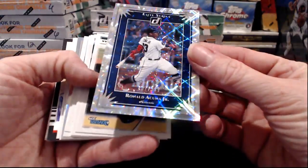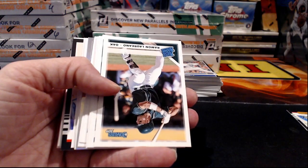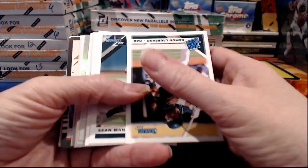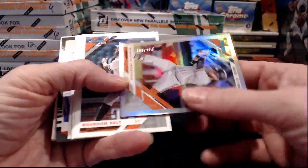Okay, so there's Mr. Acuna. We're going to find lots and lots of those that say Elite Series, and that one's numbered to 999. They can be numbered to various things, but for the most part, they're relatively high numbered.